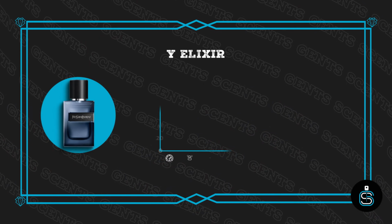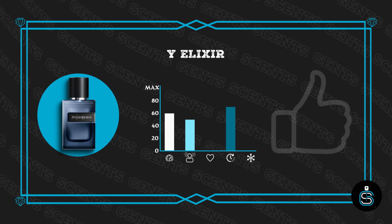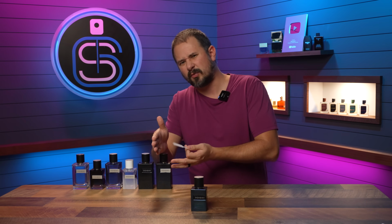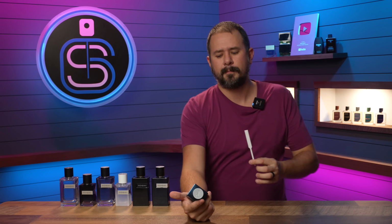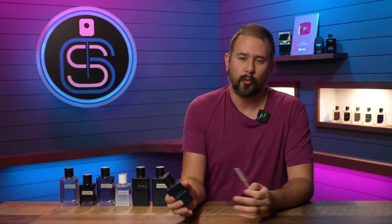The performance is okay. It's not amazing. The longevity is good. Lasts a long time, just doesn't project quite as heavily as some of these other fragrances. It's more in line with this one as far as the performance goes, which for some people was a disappointment because again, elixir, you're expecting the most powerful one and it's not, but it still is enough to get the job done.